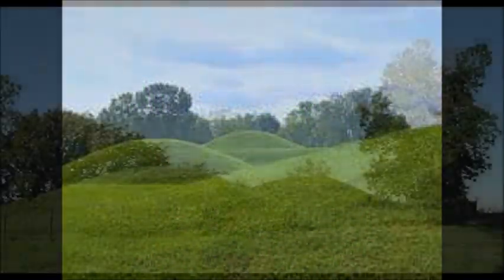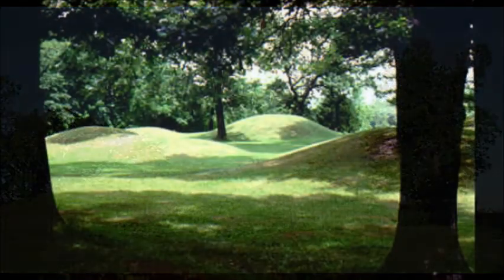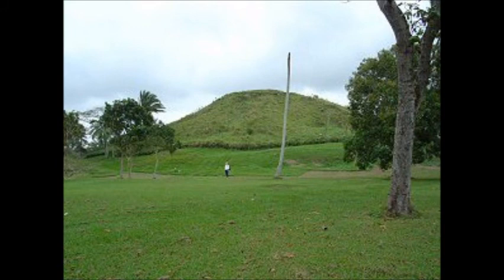Burial mounds ranged in height from 3 feet to 25 feet, and the remains were probably of someone of importance in the society. Conical mounds that weren't burial mounds can have heights up to 70 feet.